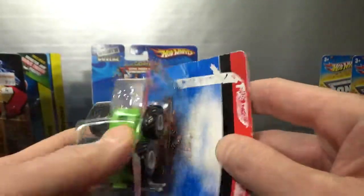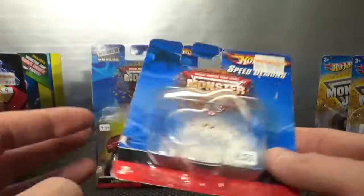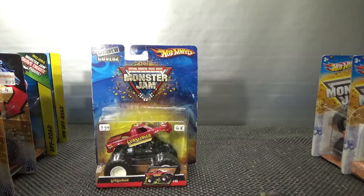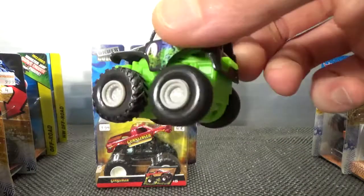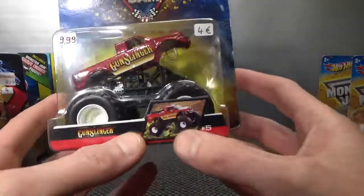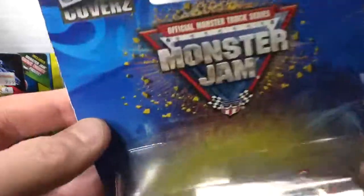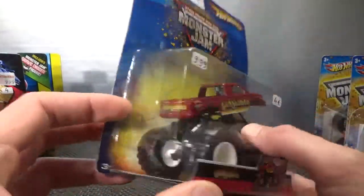So let's open this one up. The glue has gone on many of these, so these open up really easily. So let's see if it still works. Yep, there it goes. It works very well still. So this is the first proper Monster Jam truck. It's the Gunslinger. It has a picture of the real truck here, number 5 in the series. It's an Undercovers model, and these had these opening features, and this is the only one I have with a metal base.